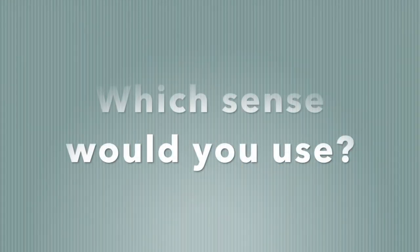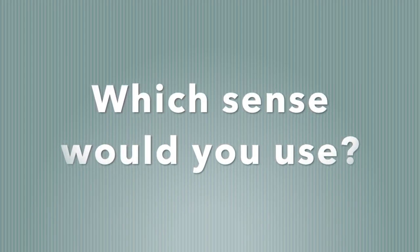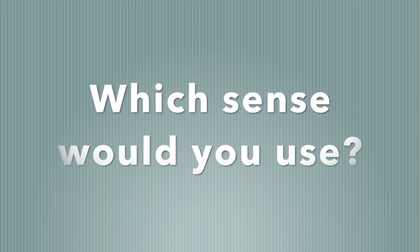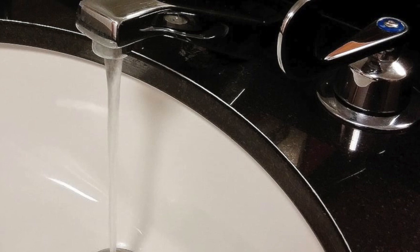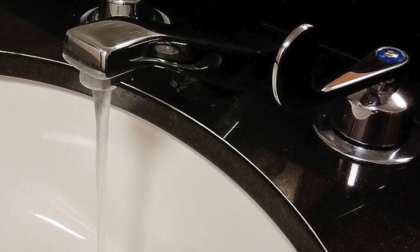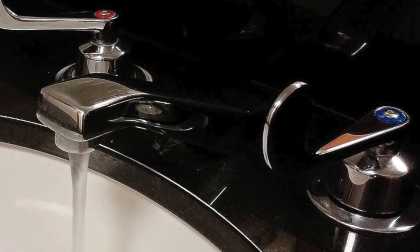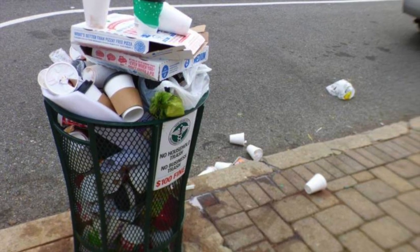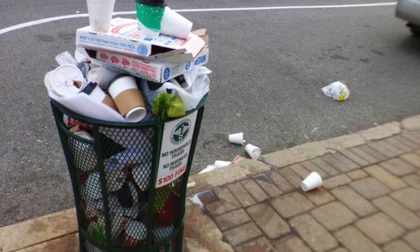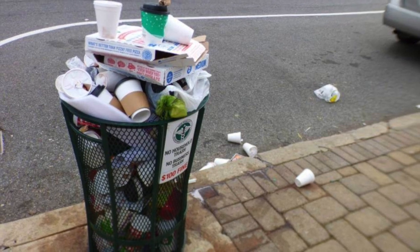Okay, next, we're going to look at some pictures, and I'm going to say a pair of words, and I want you to tell me the sense word that goes along with each pair. Wet water. What sense would you use? Yes, you're right. You would use the sense of touch. All right, next one. Stinky trash. What sense would you use? Correct, your sense of smell.